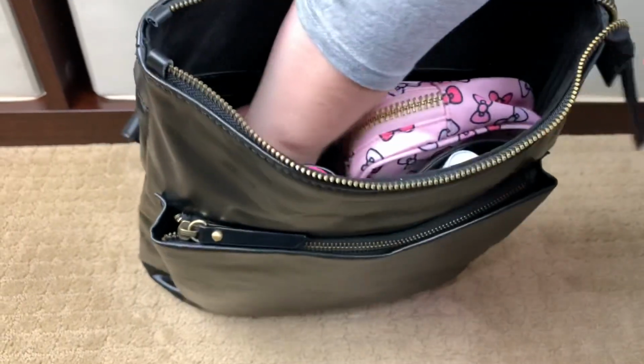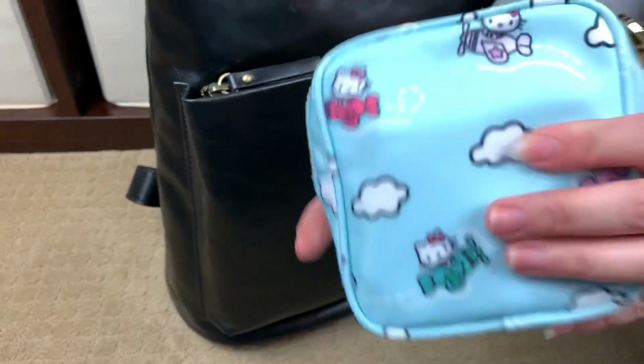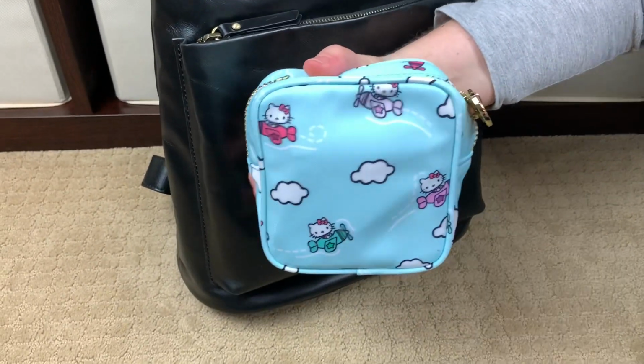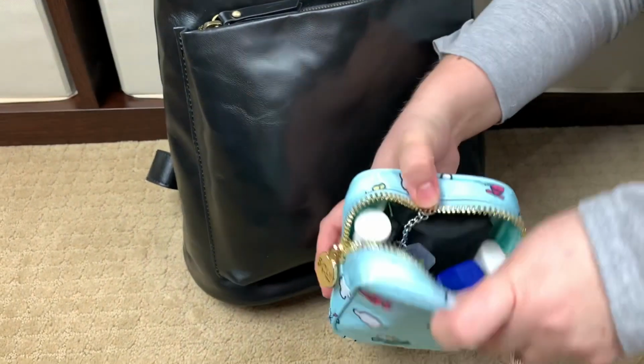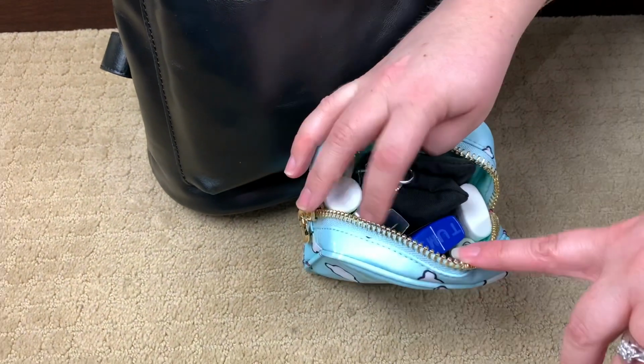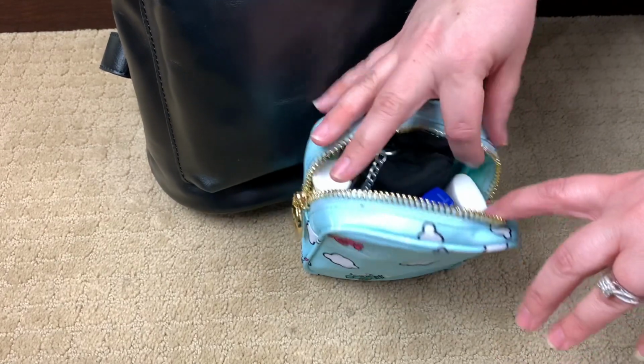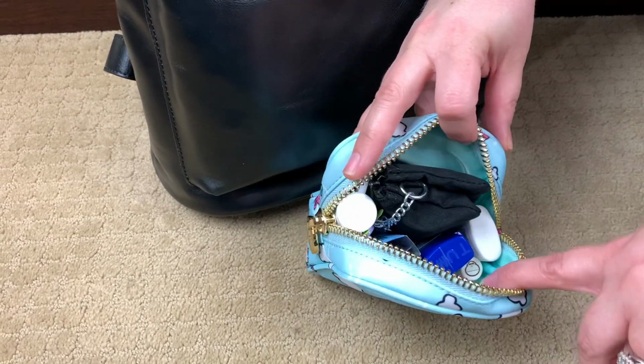So sitting right underneath that one pouch is another Stony Clover Lane pouch. And this one is in the airplane print. It's also a Hello Kitty collab print. And this is my mini med kit. So in here I have a bug bite thing, some allergy medication, some tummy medication, some Tums for the older ones in my family, a sunscreen, a chapstick with SPF in it.